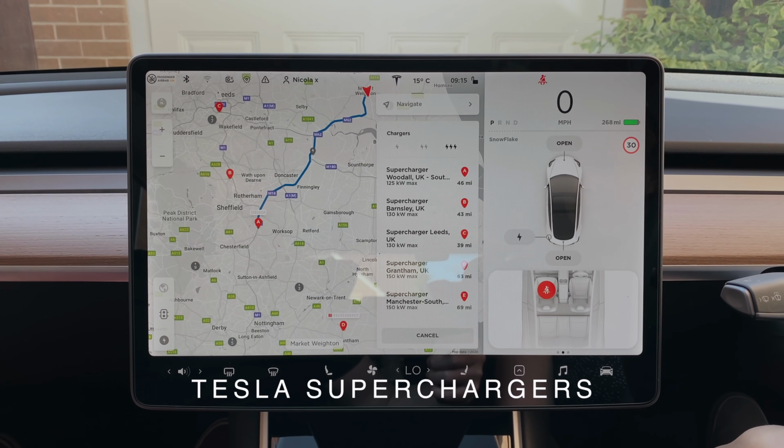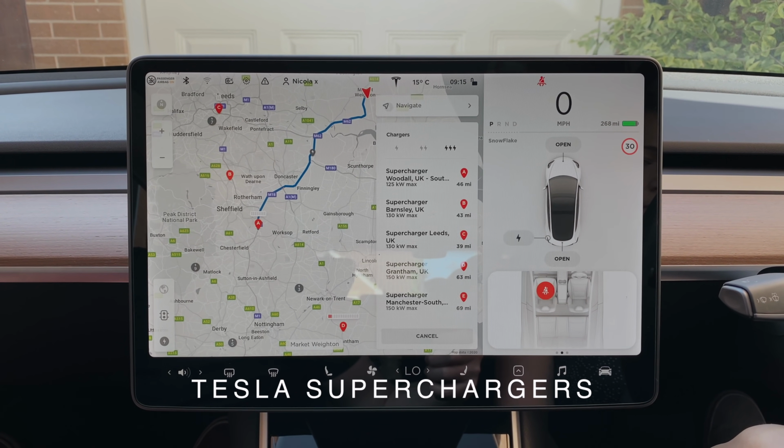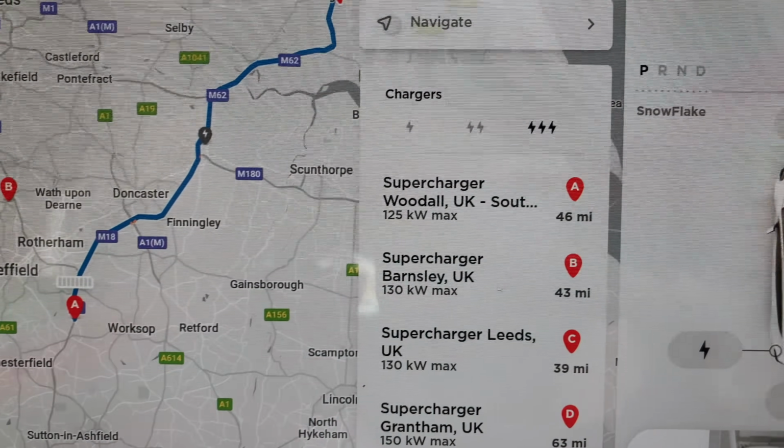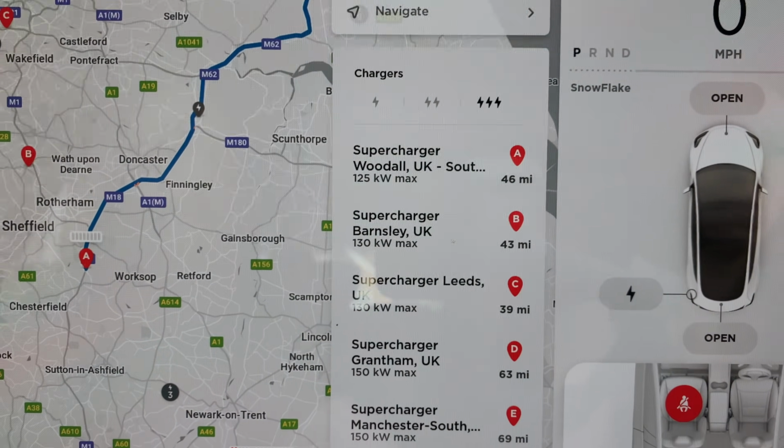Okay, so moving on to charging your Tesla. And first up, let's take a look at Tesla Superchargers. So in the UK, they are scattered across the country, usually along the motorways and major cities.